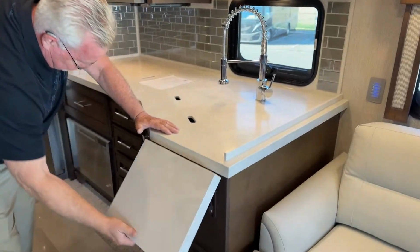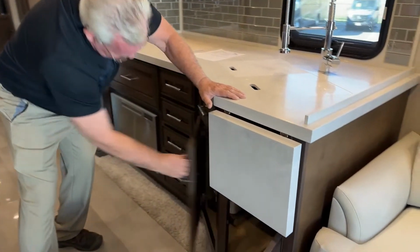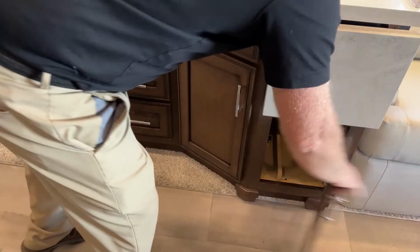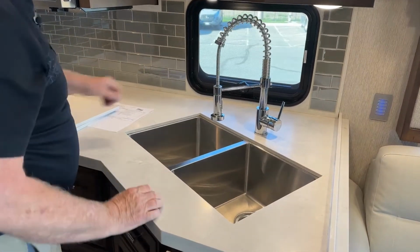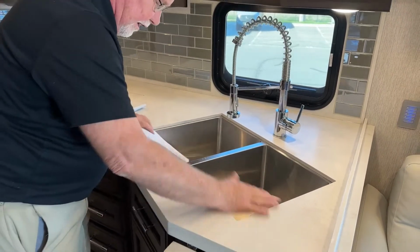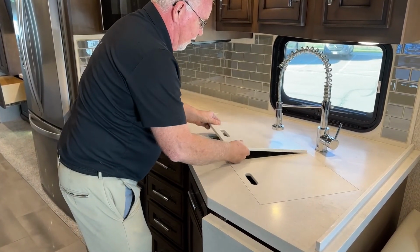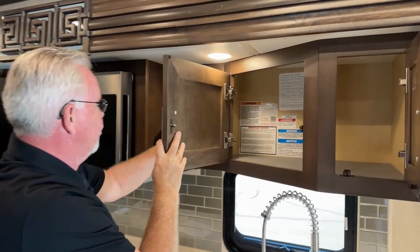Over here in the kitchen, we do have a little extension we can flip up here if we need more room when we're prepping food. We do have access to some storage down there. This one even comes with the pull-out trash bin. We have a very large double undermount stainless steel sink with residential style sprayers. This makes it nice for cleaning up, to just brush things in here. And then when you are washing dishes, you've got plenty of room there. Okay, overhead we've got a little bit more storage up here.